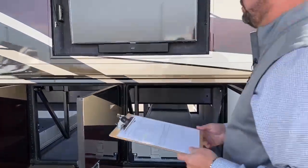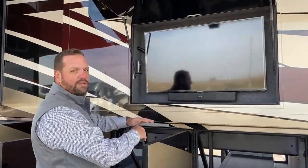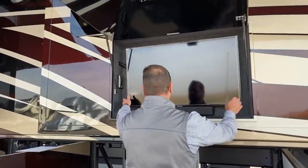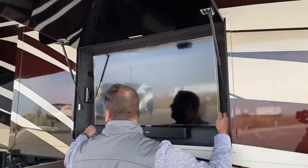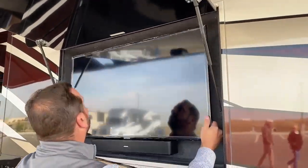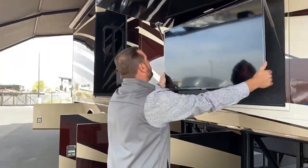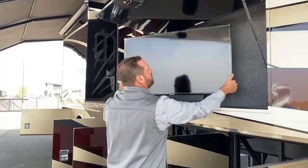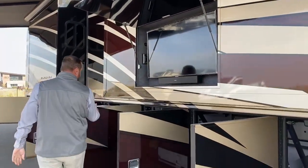And then new for 2021, Newmar, well, this is a 43-inch outside TV with a Bose soundbar. Got an electrical outlet here with USB ports if you want to plug anything in, and this does pull out and it does tilt. So that's something new. That was the new addition for 2021, to be able to tilt that. Very simple.